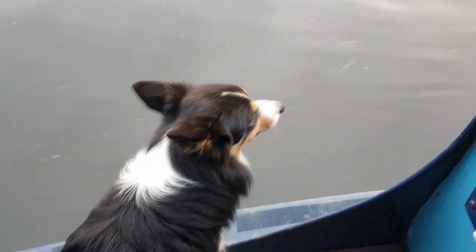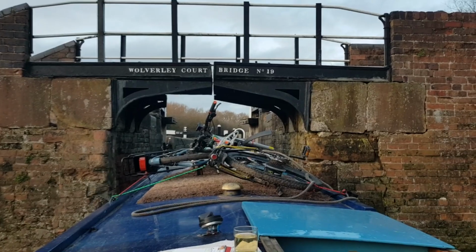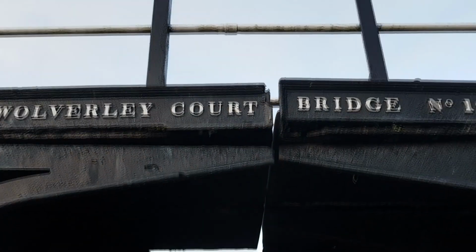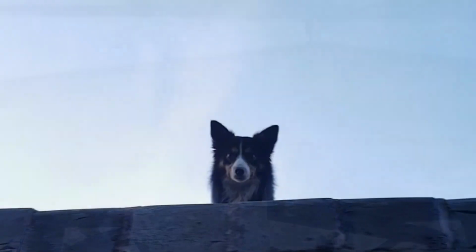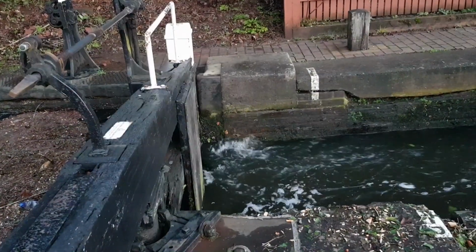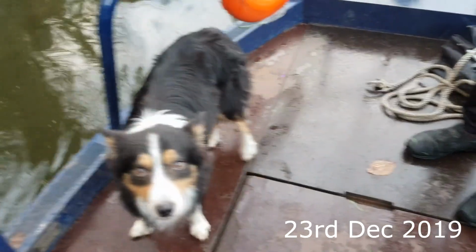And heading off again, we're going through Wolverley, and another lock just outside a conveniently named pub, The Lock, which we ended up mooring slightly north of there for the night. How's this for a bit of carpentry info? The guide mentioned that Wolverley used to be known for making nails. And we're now heading towards Cuckley, met another lock.